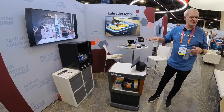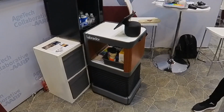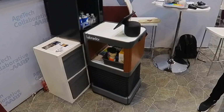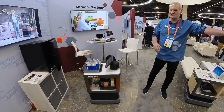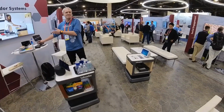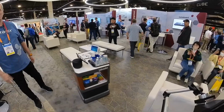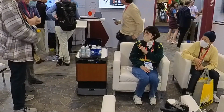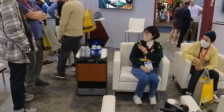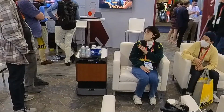So in this clip right here, the demonstrator used the app to tell the Labrador Retriever robot to open the fridge, grab items out of the fridge, close the fridge, and then deliver the items to the chair a couple meters away. So if this robot was being used in a home setting, it can deliver items to different rooms. The company's goal is to lighten the load of daily activities to empower people to live life more on their terms.